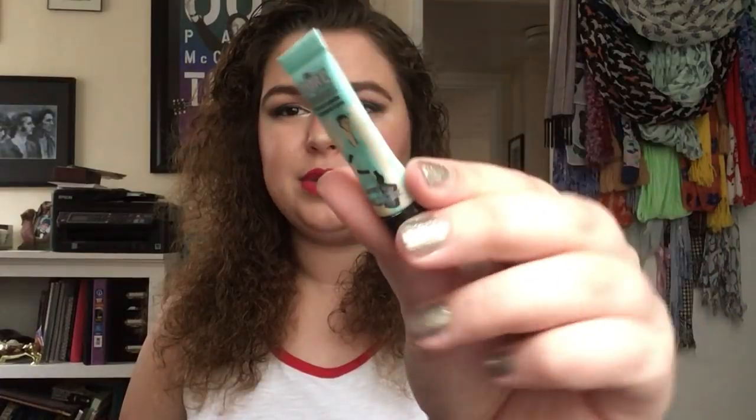Then I have the Benefit Professional. This is a little sample size. I do like these guys. I think it's a nice primer. I like the Makeup Forever smoothing one better. I do have that one right now. So I'd go with this for a smoothing primer. Though my favorite primer is the YSL Touche Éclat Blur. I've done a full review of this and it is my favorite. So I'd probably just buy that, even though it's expensive.